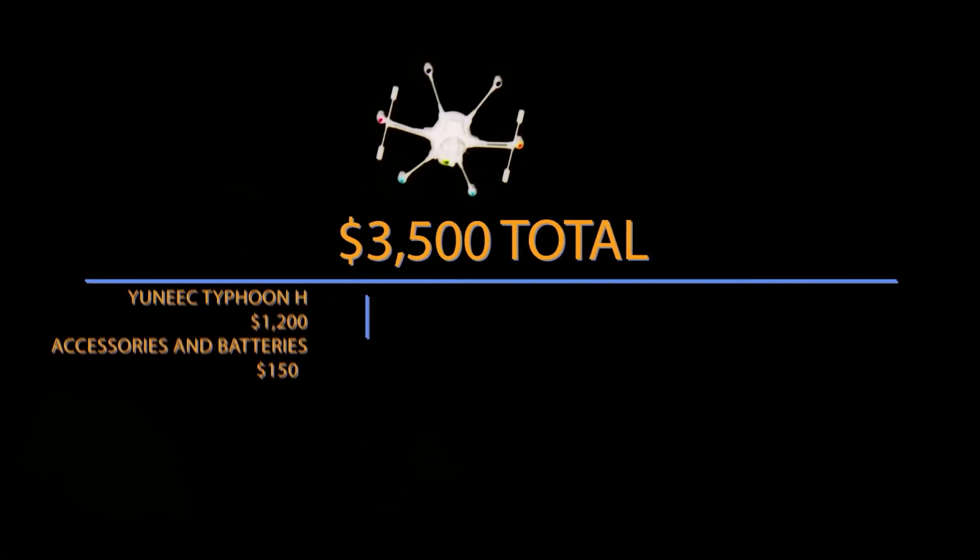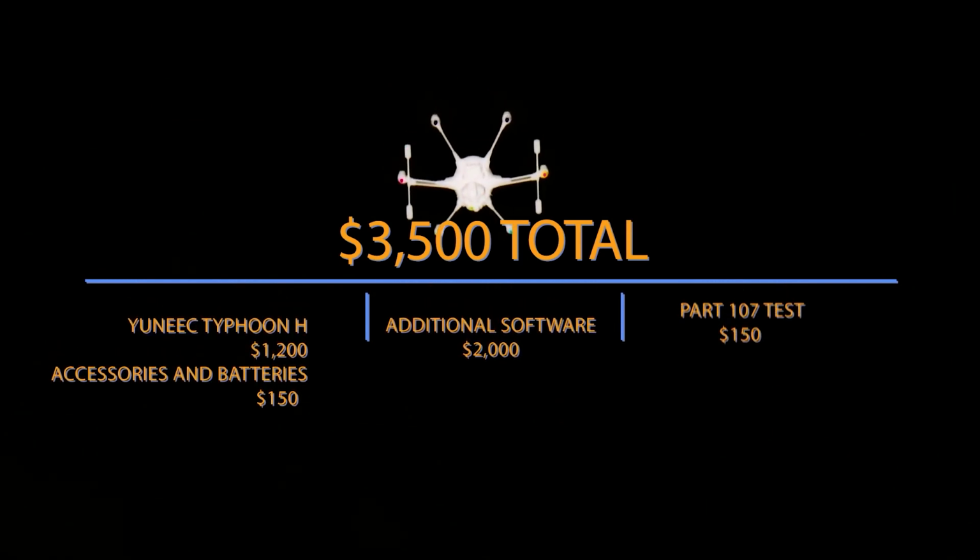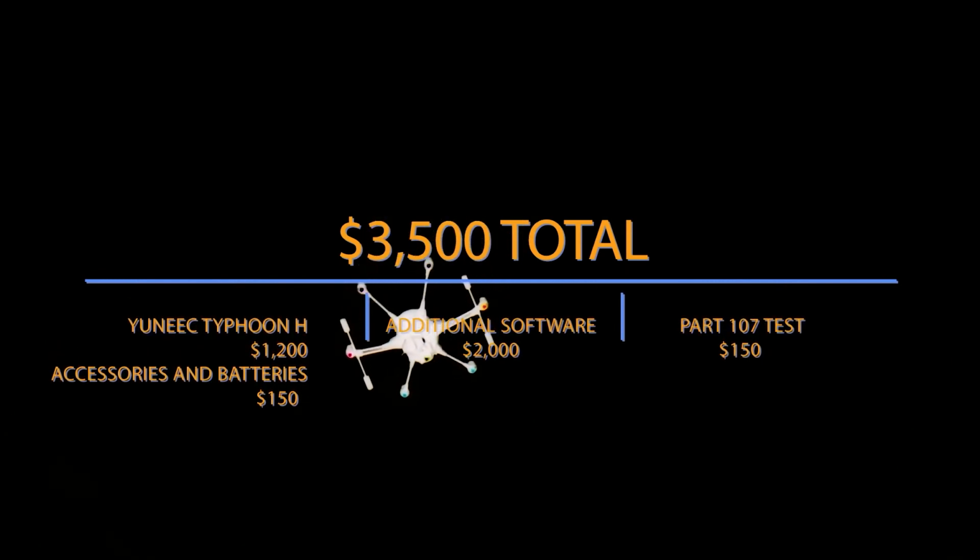And how much does something like this drone lab cost to create? With the drone, accessories, and software, PDS has invested approximately $3,500 to begin this program.